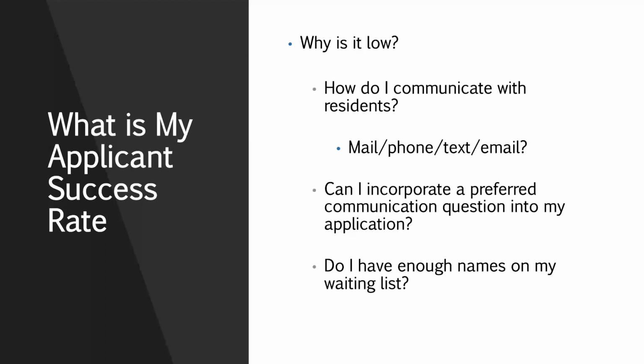Are you calling emergency contact people on applications? Are you asking for an emergency contact person so that you can at least give it everything you've got with people who are on your list? Because we all know there's a lack of affordable housing, and if we're not going to take that extra step to try our best to get a hold of people, then we're really doing a disservice to the people who spent the time to apply. And then lastly, do I have enough names on my waiting list?